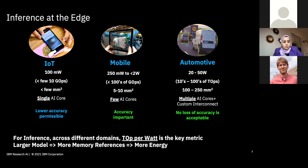This is an example that shows, as we're moving from IoT to mobile to automotive, the varying requirements that we have in terms of low voltage operations that are needed for optimal energy efficiency. And here, looking just at accuracy is not enough. Metrics like TOPS per watt or even TOPS per area become very important.